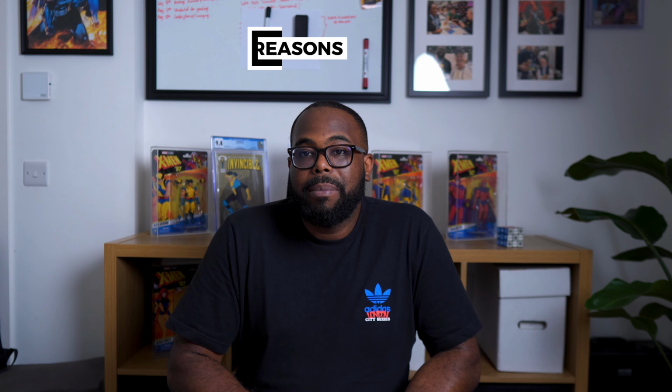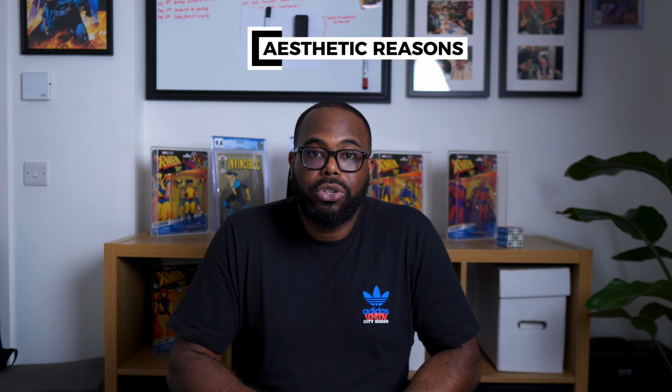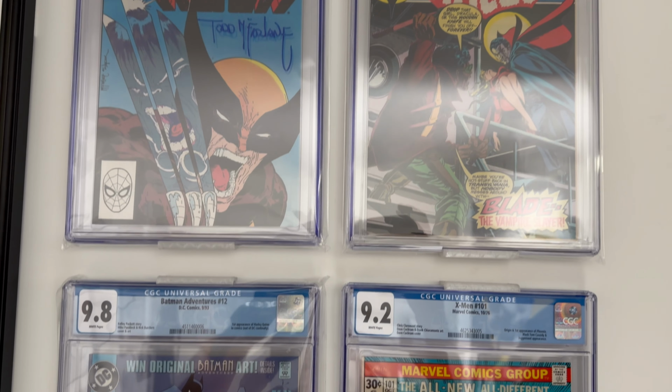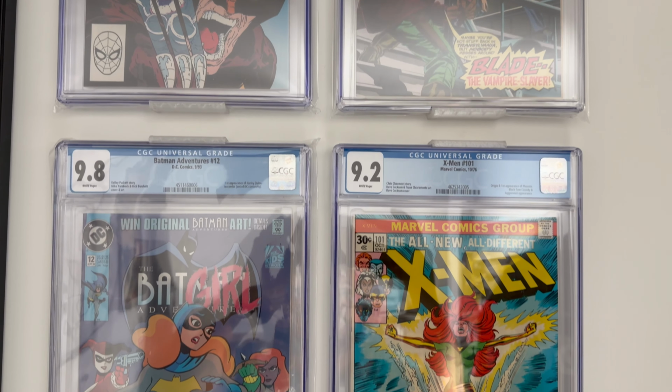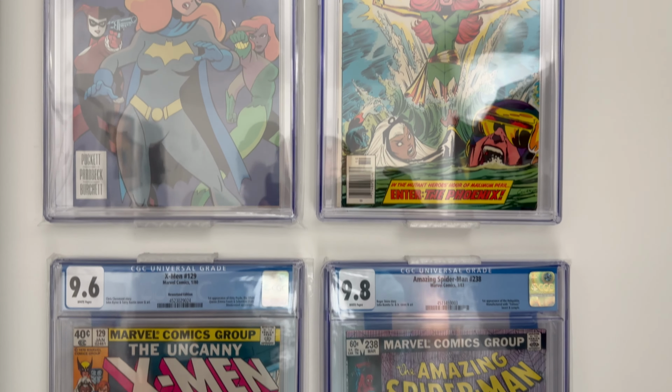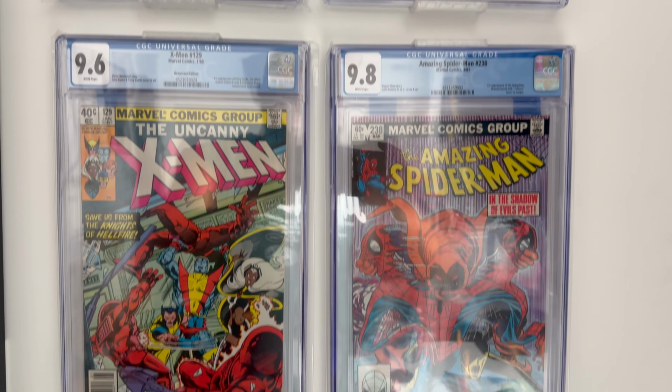And lastly, for most people, it is an aesthetic thing, right? I think some people just like to grade comic books because they like the cover and they want it to be in a holder with a special label. Some people just like books to be slabbed and they like to put them on their wall for display or things like that. And so that's another justified reason as well.